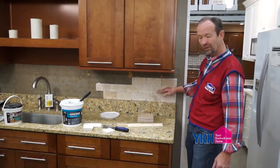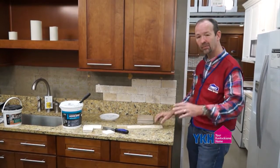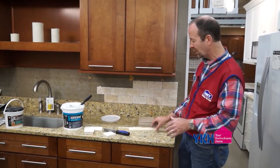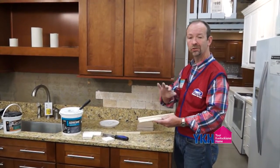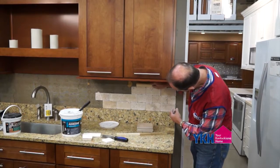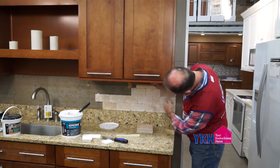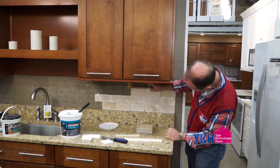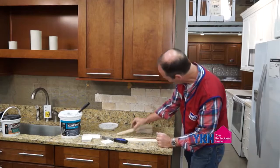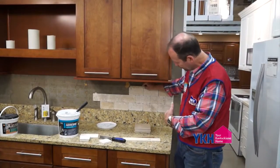Okay, so now we've come up three courses. You can go as far up as you want to, all the way to the base of your cabinet, but say you don't want to, you want to leave a little bit of wall. We have different kinds of caps, all kinds of, your imagination just runs wild, and you can just cap it with this. Some people will stack them and put a different color on top of that. You can run it by itself with just a darker cap, or you can even match it up and put that regular natural cap on there.